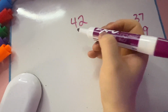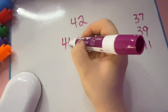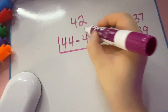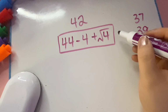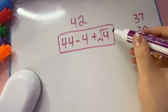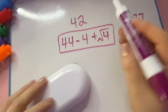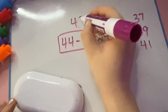42 is 40 plus 2. 44 minus 2, that's it. 44 minus 2, so minus 4 plus root 4. And this is why using 4's is so nice, because of the square root and kind of multiplying by itself, and the square root of 4 is nice, it's 2, but you can also double up on operations if you need more 4's to get exactly 4. So this is 40 plus 2, and we have 1, 2, 3, 4, 4 4's. Good. 43, probably just pretty much going to do the same thing, right?